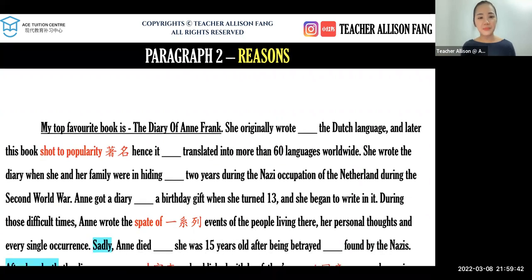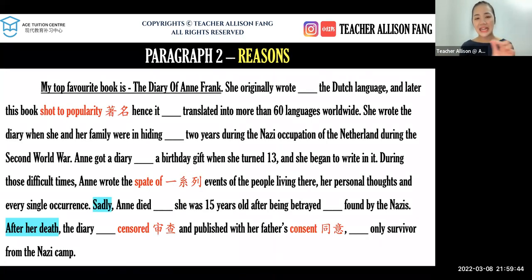So for the Anne Frank book, as y'all can see, there are many empty lines. Teacher, why are there so many empty lines? The empty lines are for you to fill up the accurate grammar. So hopefully by watching this video, you are able to enhance your book review. At the same time, you're able to enhance your grammar as well.